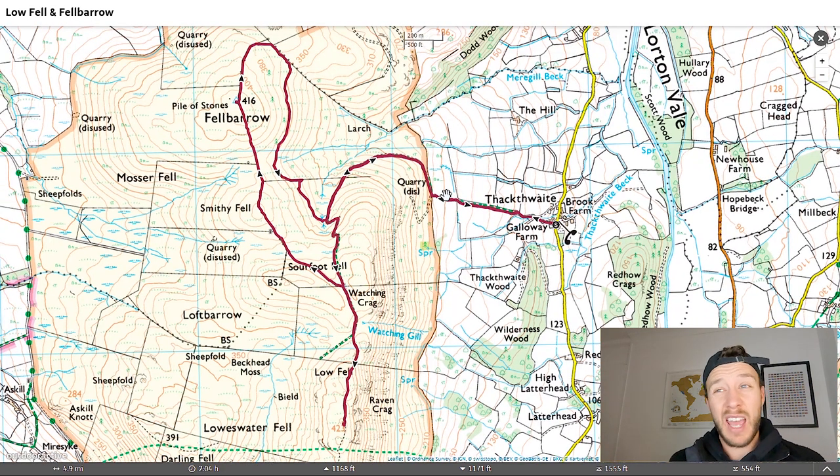Not a lot for me to say. You would have seen on the video how simple it was. But I would say it's a great starter walk. If you've never done the Wainwrights and you want to get into it, that's a really good way to introduce yourself to Wainwright bagging. And it's two fells in fairly quick time.